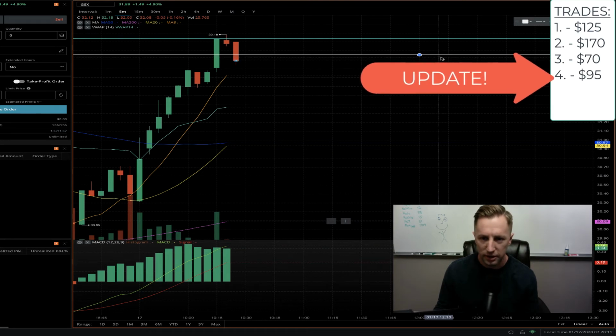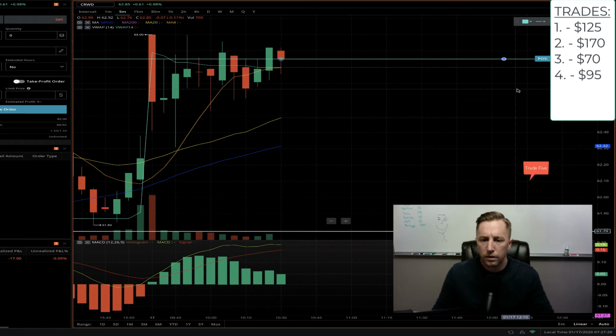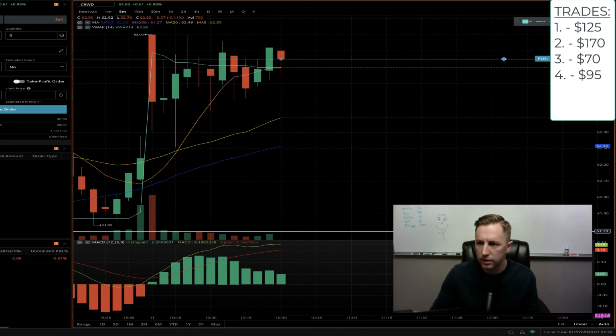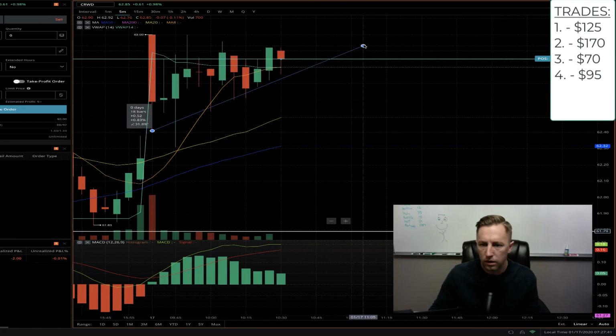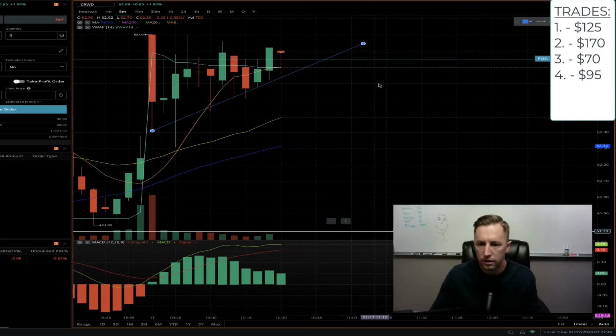Okay, that just came and stopped me out in a flash. This has been my day. All right, I am going to play another trade here, 500 shares, ticker symbol CRWD. It is building this nice ascending triangle right here. So I'm going to have my stop loss just below this candle here at 62.65.